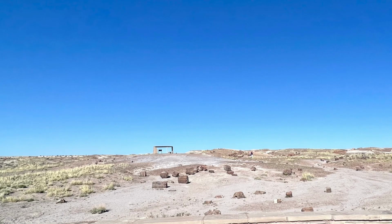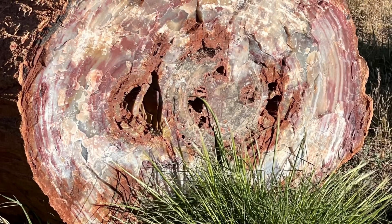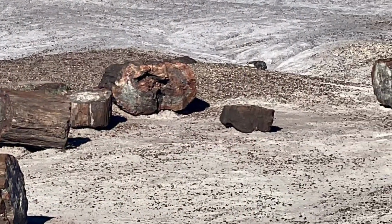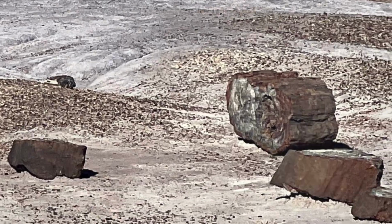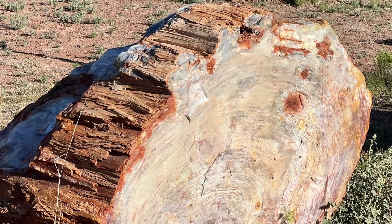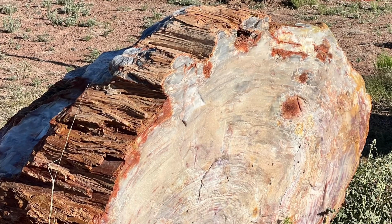Exactly what is a petrified log? Well, to put it simply, it's a fossil. I'll give you a little bit more of an explanation though. At one time, this area was flooded, from what I read, about 225 million years ago. These logs, trees, branches, they were buried. Mud and sediment came through. Volcanoes erupted. Ash landed and ended up creating these petrified logs.